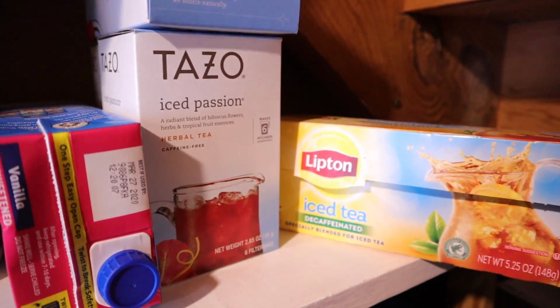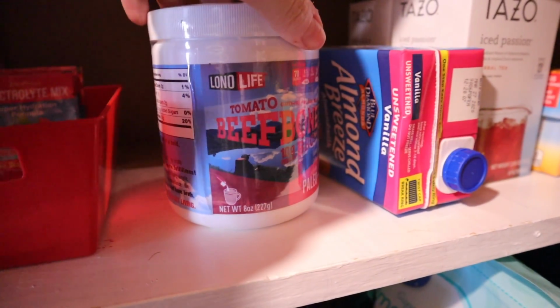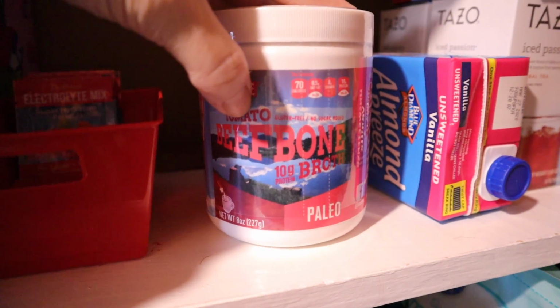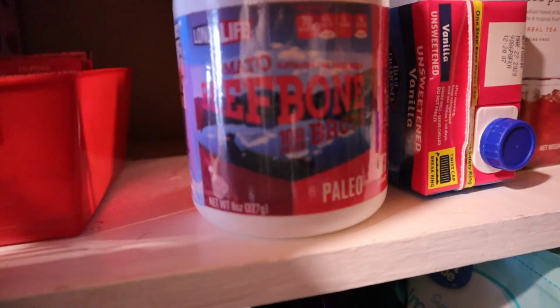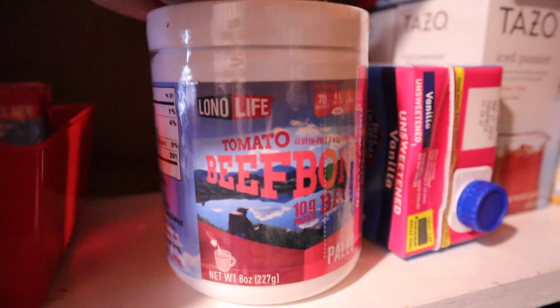And then just some decaf iced tea from Lipton. The last thing on this shelf is the Llano Life tomato beef broth. I've not tried this one yet, so I can't really tell you too much about it. I have tried the other ones, but this one is paleo friendly. I'll show you the other ones when I get to them, but I'll let you know when I try it. I think I have a code down below for them also. So that was second shelf.